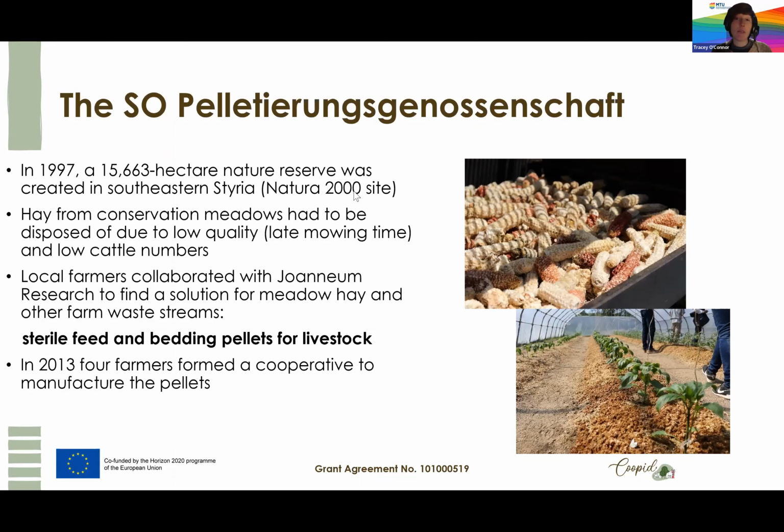So that hay from the conservation meadows, it was low quality, and there wasn't a lot of beef cattle production already, so it wasn't like you could just shift it to a suckler grazing system or something like that. And also because it had to be cut quite late in the year in order to abide by the regulations of the new nature conservation area, the hay tended to be kind of low quality.